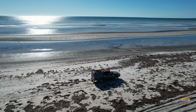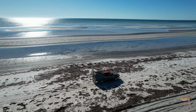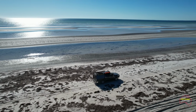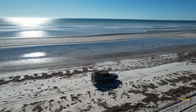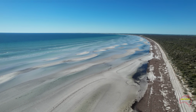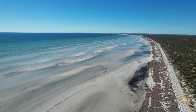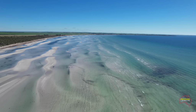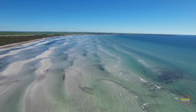We're certainly going to put this one on our bucket list to come back on a hot summer's day, or not necessarily a hot summer's day, but during the summer period when the beach is clean and no seaweed, because then you can really appreciate how good it would be. The water looks so clear and clean, it'd certainly make for a great swimming beach, particularly for young kids.